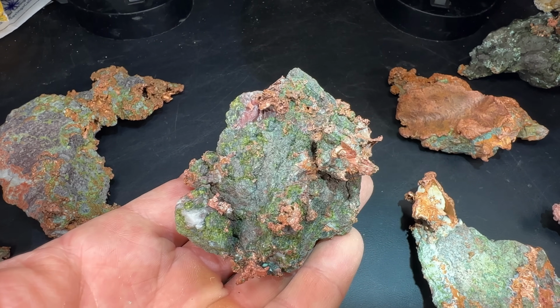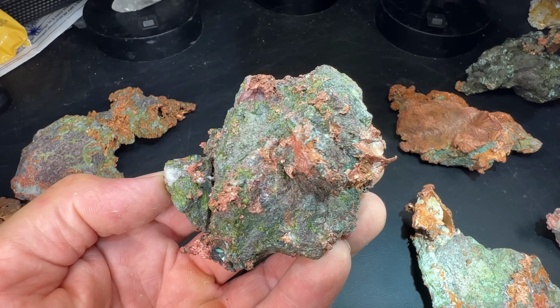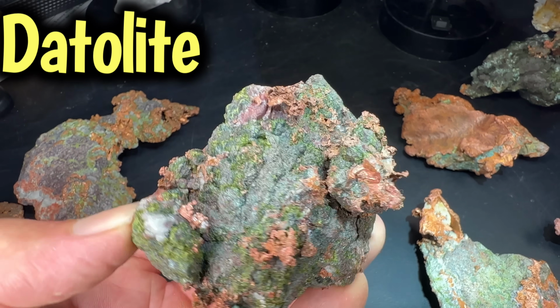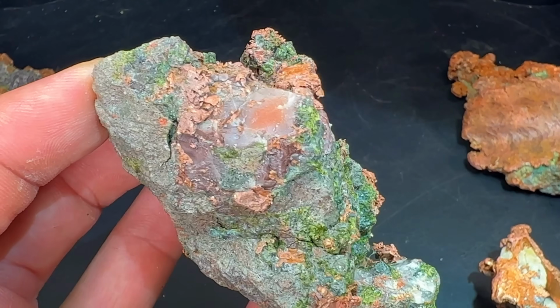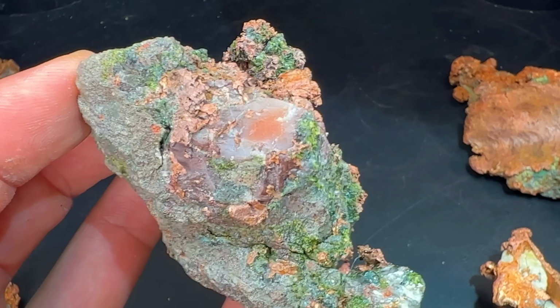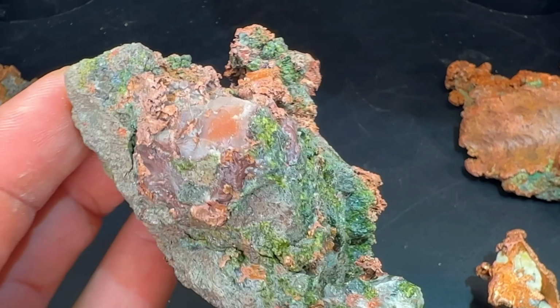Here's that piece cleaned up. It looks really cool, but after it was all cleaned up, I started looking, and there's some dadolite, and look at this dadolite right there. That's the rare stuff when it actually turns kind of a pinkish color even. What?